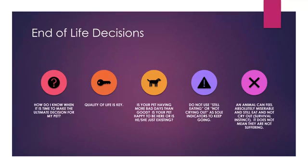Those are not good indicators. Obviously, if they're crying out in pain, yes, that's a good indicator. If they're not eating, that may be an indicator, but those are not on the top of the list. An animal can feel absolutely miserable and still eat and not cry out. It does not mean that they're not suffering.